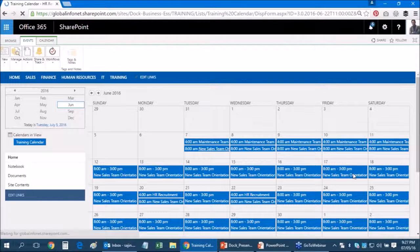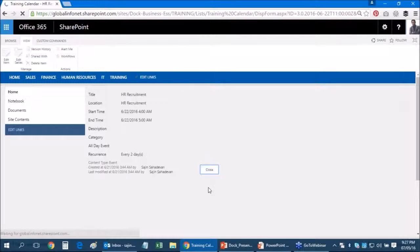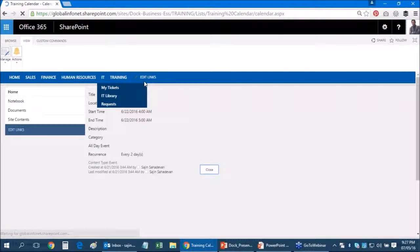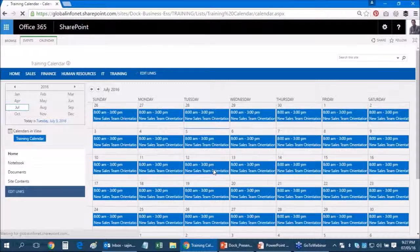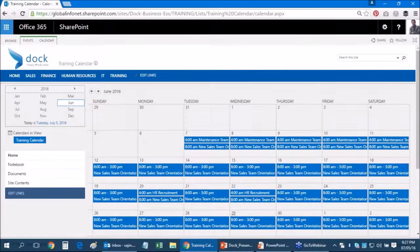And we can also bring in color codes for specific departments. This is something we are working on for the next update. Let's say for sales, we are trying to bring in a red color. Finance, we have blue. Human resources, yellow, orange, something like that. So we're trying to bring in color codes for specific departments, so you'll be able to differentiate the training events for specific departments. This is something we are working on.